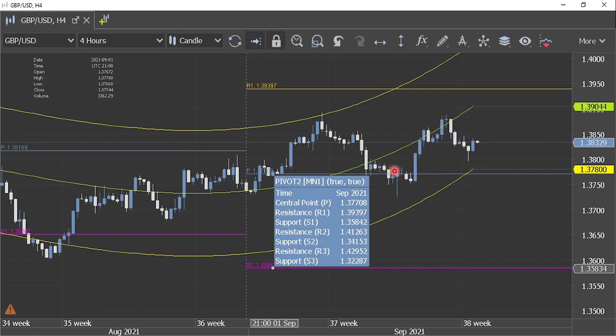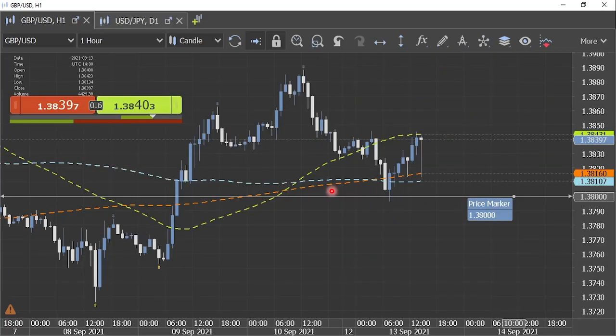So we are in a position to expect the continuation of this trajectory of gains, and we can count on that and try to take advantage of it. For optimizing entry and exit, we can utilize this SMA formation where we have these two SMAs converging around 1.38.